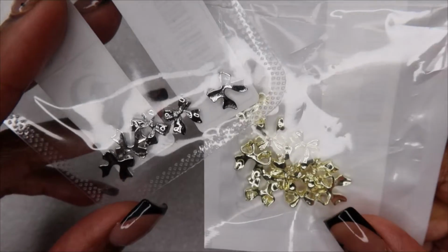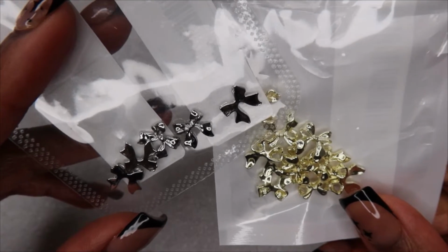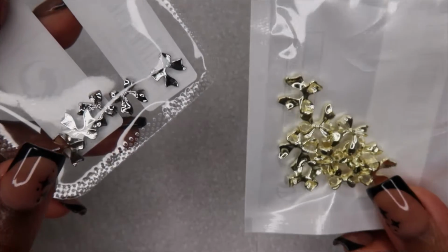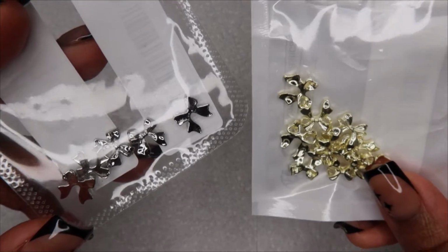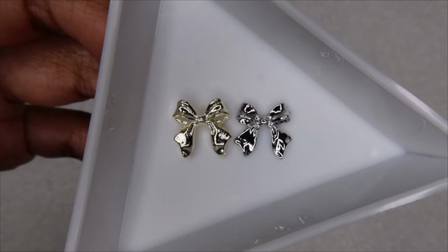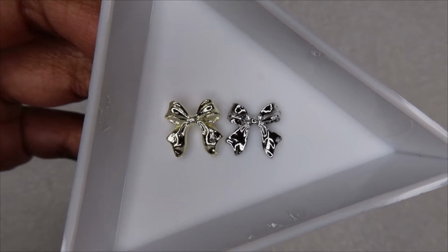I got some of these bows. These are actually two different shapes. It's not too much of a difference, but I couldn't find the exact same version of this in gold, and then I couldn't find the exact same version of this in silver. But chances are if I do use them, I'm not going to mix the two colors together anyway. But let me show you them up close. It's not too much of a massive difference. It's just that the gold one is slightly bigger.